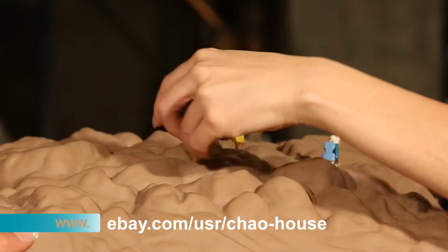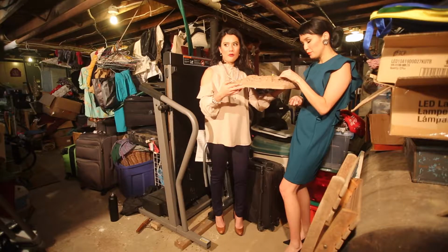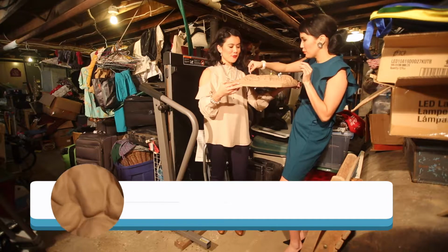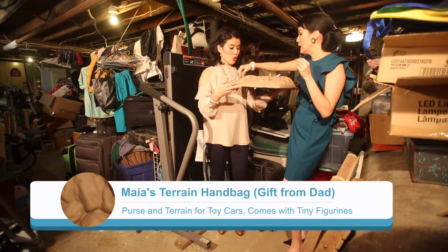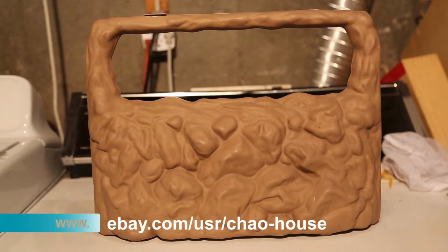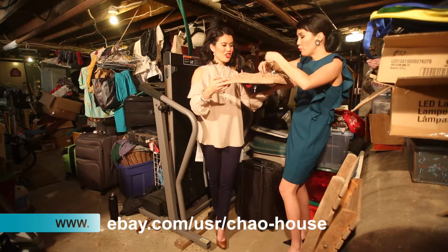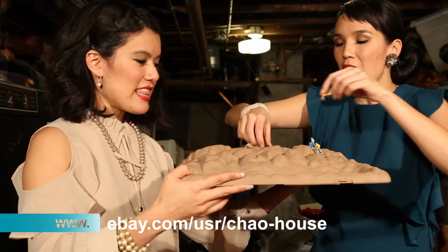If you are looking to spice up your outfit and then also have a wonderful game that you can pull your toy cars out, your toy people, woman down. This is the object for you. I mean, what purse can you do this with, really? You can have an entire narrative. You know, little tiny things are in these days. People love tiny things.